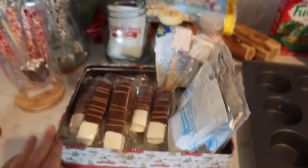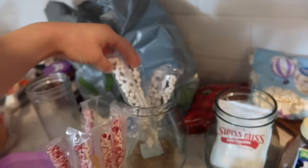But yeah, I pretty much just set everything out in these little containers. We have these little candy cane things, these little marshmallow sticks, all the little hot chocolate mixes right here.